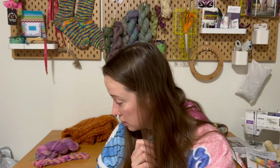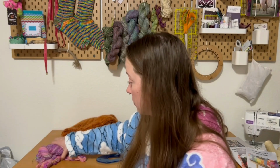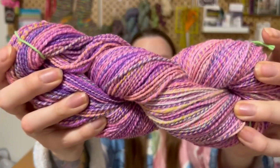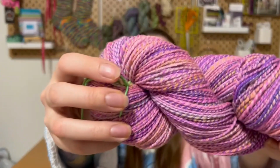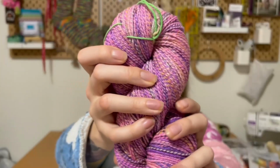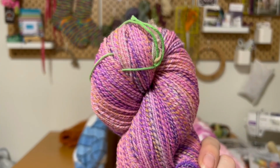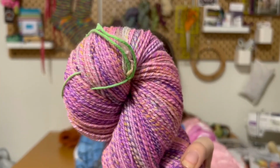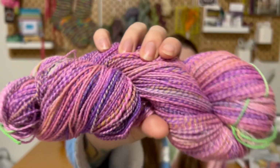Okay, next is spinning. So I have one major finished object. This is some sock yarn that I was spinning. I think I showed you guys 2 of the bobbins last time. So I spun up the 3rd bobbin and I plied it all together, and this is already washed and finished. And this is so squishy. It has a really high twist, especially in the ply, but it's actually perfectly balanced, and it's still so squishy and bouncy. It stretches so much. So I think this fiber base is super nice.